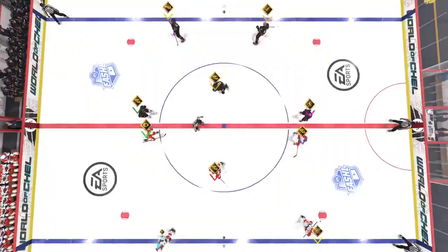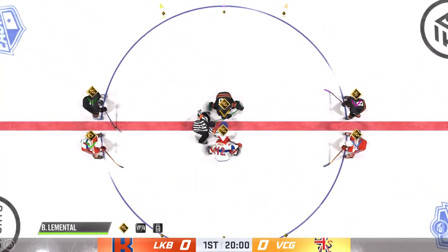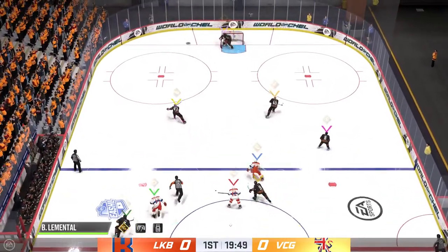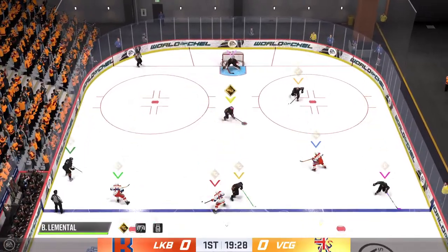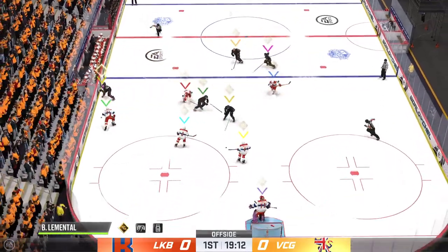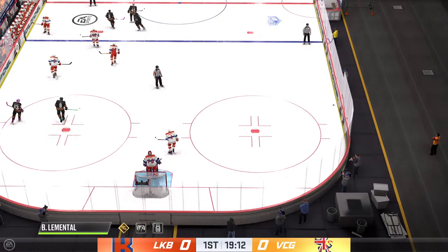Teams lined up in the middle. We are ready to get things underway. And there's the puck drop. Enough talk. It's time to find out what this is all about. Vancouver's looking to break out. Slides the puck into the offensive zone. And we're going to get a face-off after the offside.